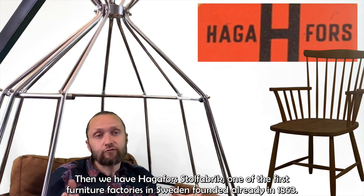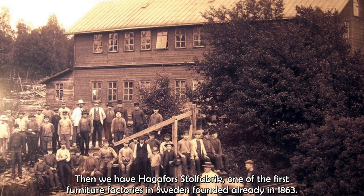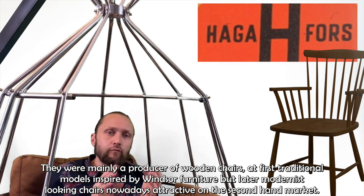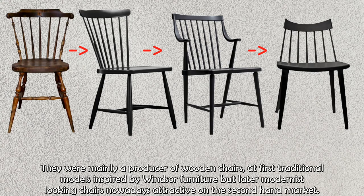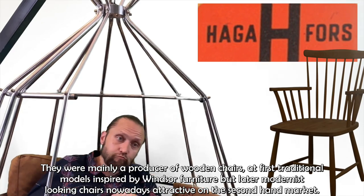And then we have Hagafors Stolfabrik, one of the first furniture manufacturers ever founded in Sweden, and it was founded already in 1863. And they were mainly a producer of wooden chairs, at first traditional models inspired by Windsor furniture, but later it was modernist looking chairs, nowadays attractive on the second-hand market.